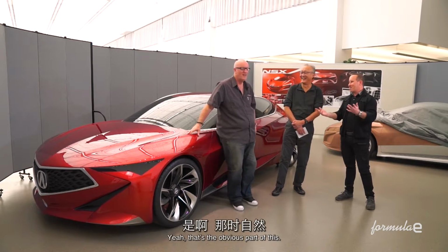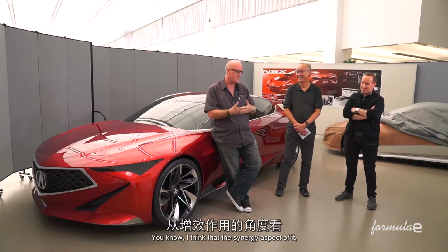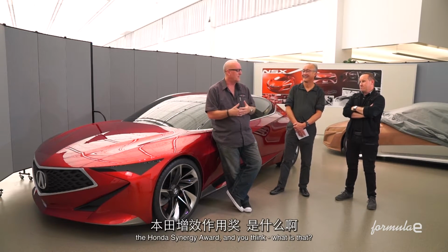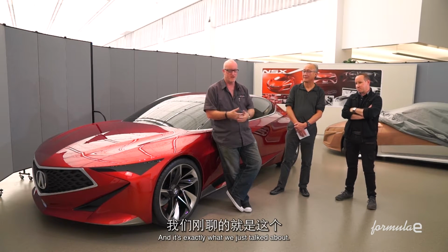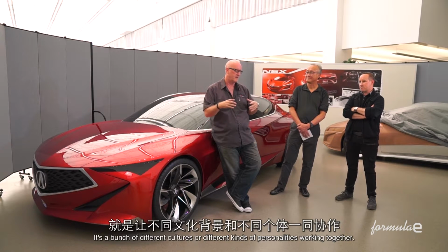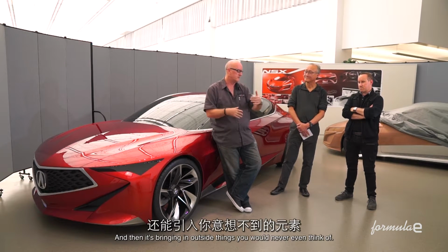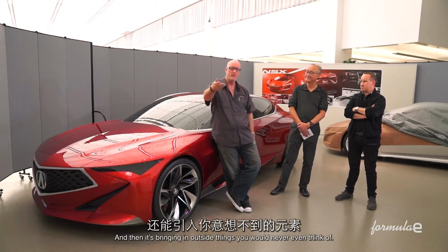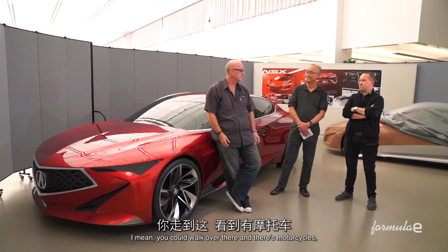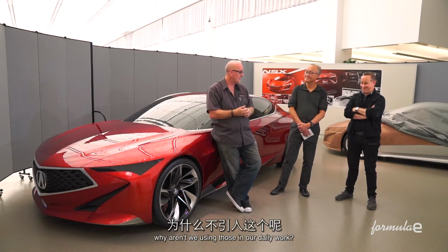But I think that the synergy aspect of it, the Honda Synergy Award, and you think, what is that? It's exactly what we just talked about. It's a bunch of different cultures or different personalities working together, and that's synergy in itself. And then it's bringing in outside things you never would think of. You can walk over there and there's motorcycle and there's power equipment and there's different areas of Honda, and you think, why aren't we using those in our daily work?